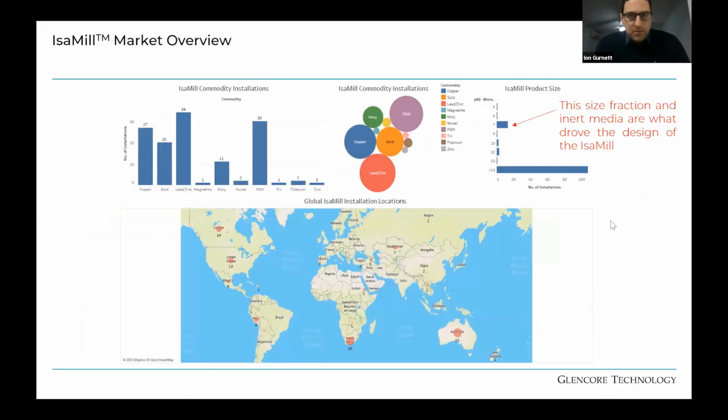Now, the IsaMill market. Basically, we're all over the world. We have 130 installations spread out in a lot of different countries. Our main commodities are copper, lead, and zinc, as understandable, where the IsaMill was developed, and the platinum group metals, which is most of the South African operations with Anglo. However, we are into a variety of different aspects. We work in magnetite, gold, moly, nickel, tin, titanium, zinc, and coal.